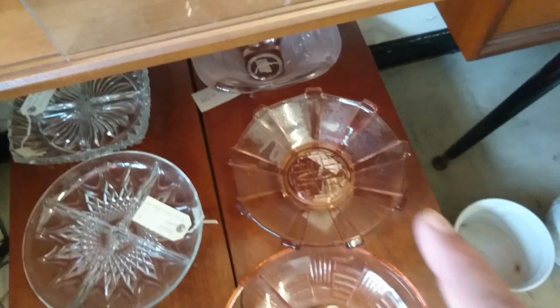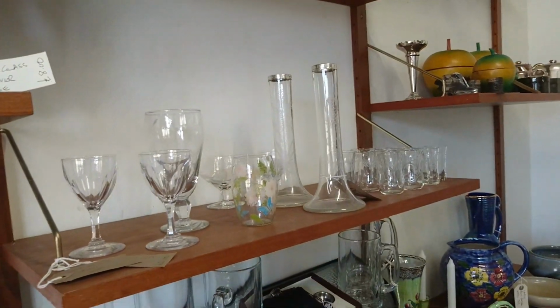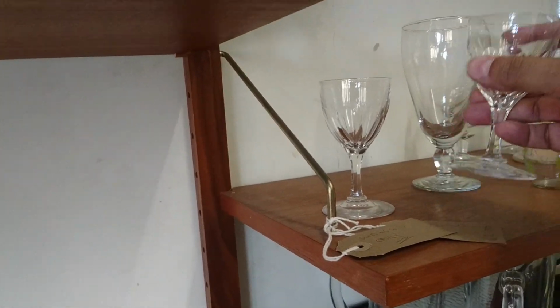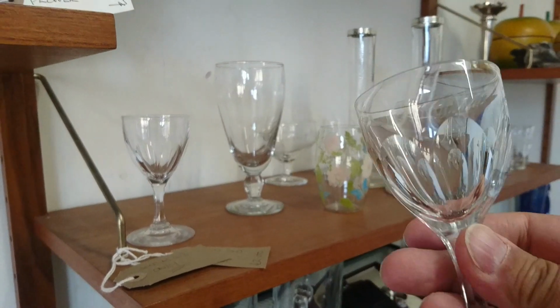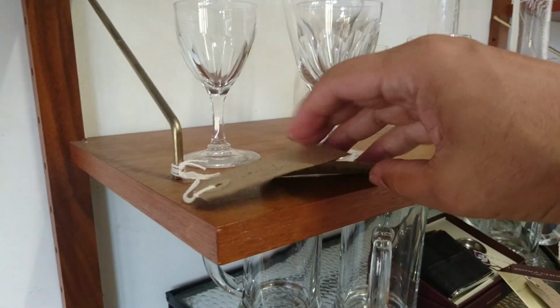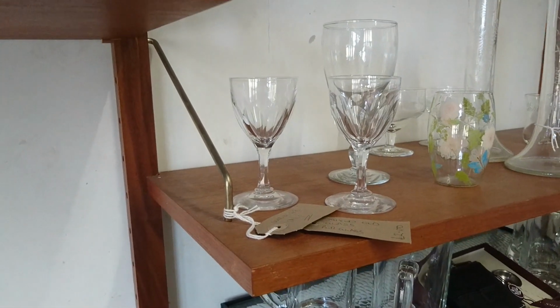This one might be Stossel or Walter and Zon, maybe. Anything else here? Yeah, there's a whole bunch of glasses over here, but nothing. Oh, hang on. Oh, it's got a little chip though. So that's super quality. Polished pontil marks. Let's see what we're in there. Mixed old glass, £2 a glass.